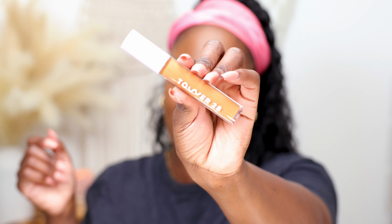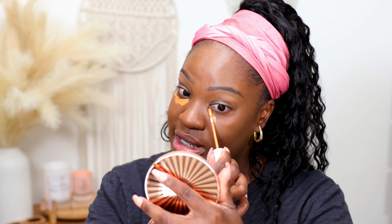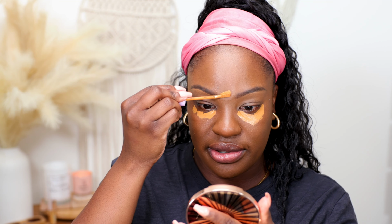I picked mine up in the shade 14 PV. I'm so excited to try this concealer because the last concealer I tried was a miss. That Makeup by Mario concealer, as much as I wanted to love that concealer, it did not work for me, okay? I had to get rid of the concealer. It just kept creasing on me. Everything I tried with it, it creased on me.